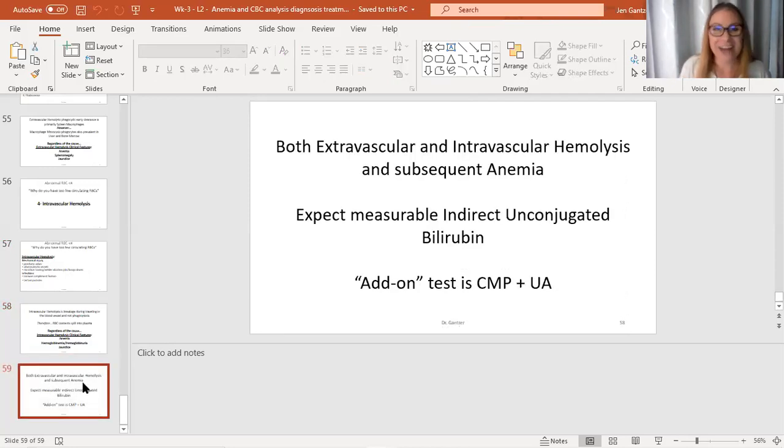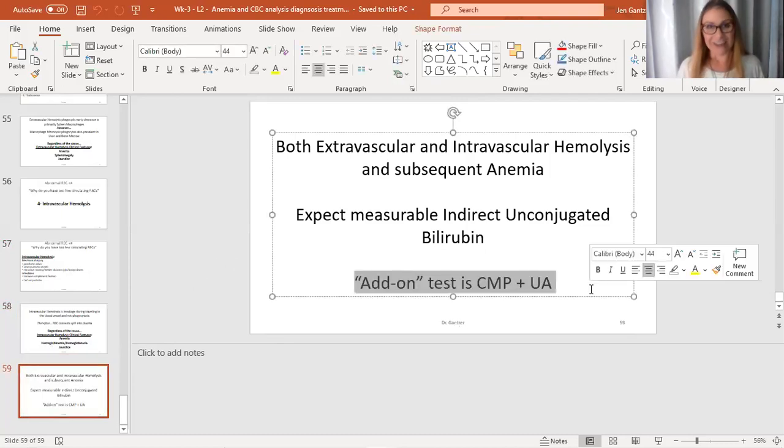And the last but not least is going to be the add-on test. We study these in the next module. However, you need to know hemolytic anemia, whether extravascular in the spleen from membrane deformity defects, or intravascular, most likely a valve or atherosclerotic process, is still going to cause the indirect unconjugated bilirubin as it travels to the breakdown product of the hemoglobin and heme.